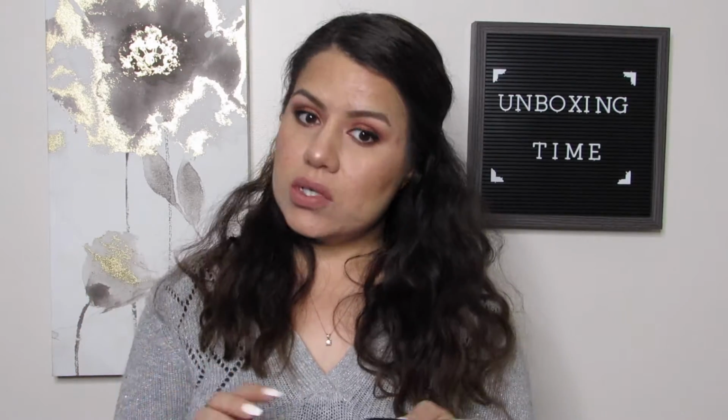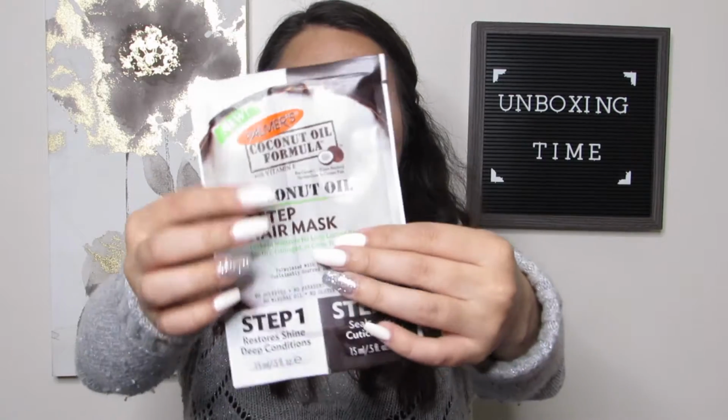And what do we have here? We have another mask. It's a 2-step mask from Palmer's coconut oil formula with vitamin E. And we have a 2-step hair mask, which step 1 restores shine and deep conditions, and step 2 seals cuticles. So this is pretty cool.